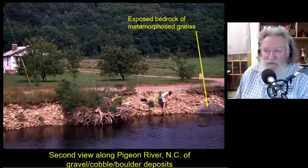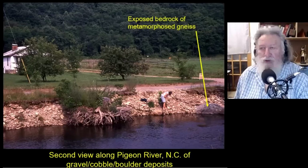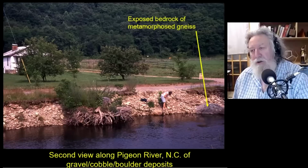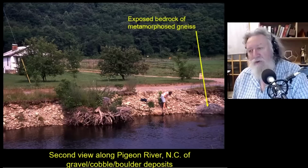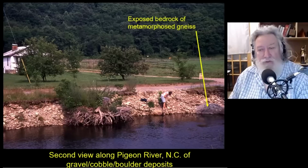Who stops to think about the fact that the amphitheater was originally created by a flow that might have been 100 or 1,000 times greater than the modern floods that are running through that particular valley? Yeah, 10, but that's what we're looking at here.